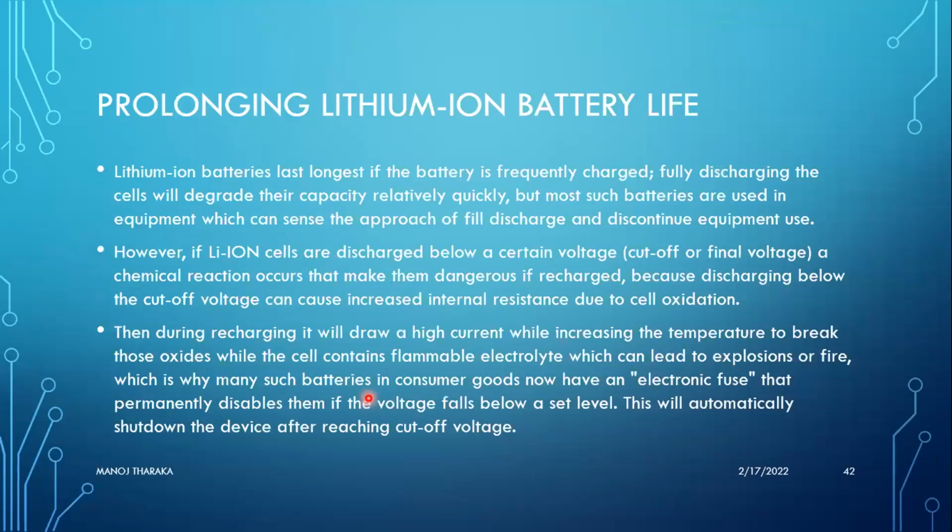When it comes to lithium-ion battery service life, it cannot operate below a certain voltage, which is the cutoff voltage. If we discharge the battery below the cutoff voltage and then recharge it, that is a dangerous thing to do, because there can be an explosion or fire when recharging a dead lithium-ion battery. So we need to use protective features along with lithium-ion batteries for energy storage or any other application.